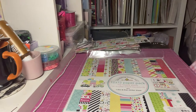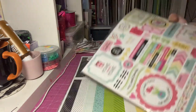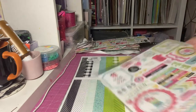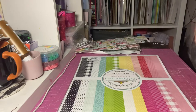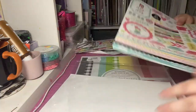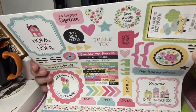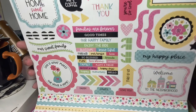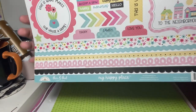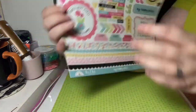Nice, lovely. And then we have the actual paper collection, and this comes with the sticker sheet as well. I've actually been using my sticker sheets a lot more than I ever used to. So here's the sticker sheet. And I love these border strips as well. I use a lot of those. And these sayings and stuff.